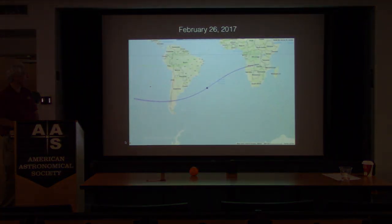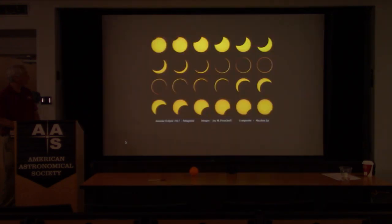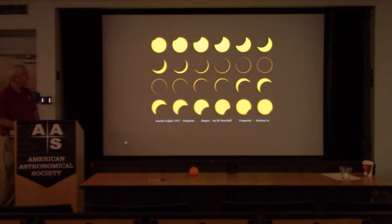I'm still going to stick to the center line. I like the center line. I like the symmetry. So different people have different pleasures in seeing an annular eclipse. But this was certainly very nice in Patagonia, and it was fun to see the beads. And here's the Proba 2 partial eclipse on that occasion. And here is a movie from Proba 2 of that eclipse.